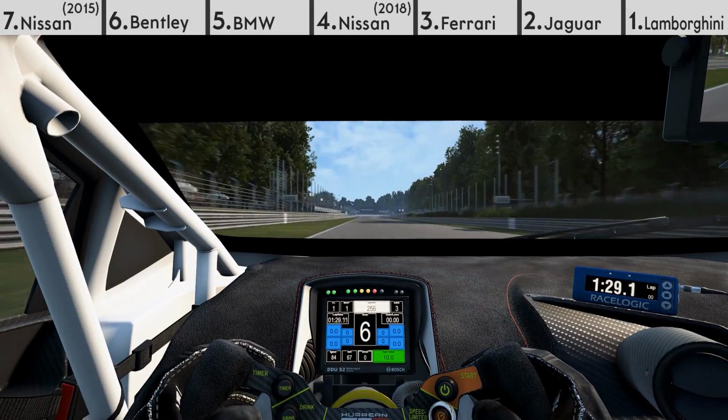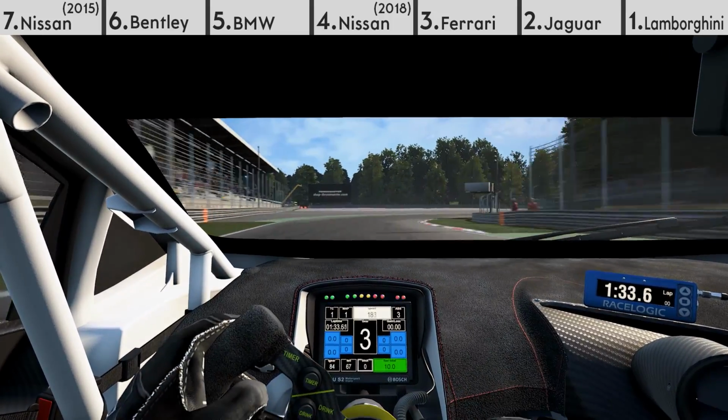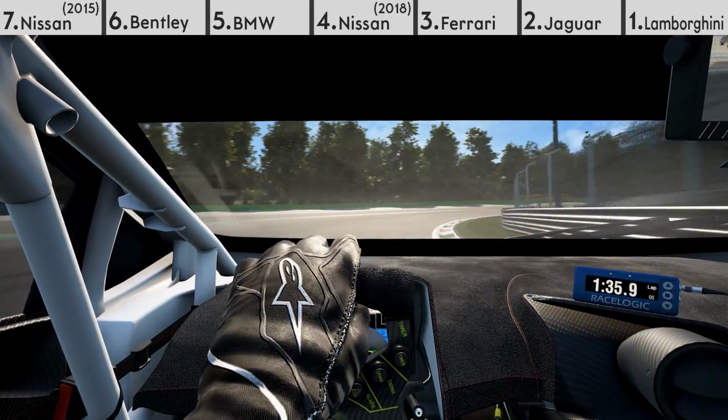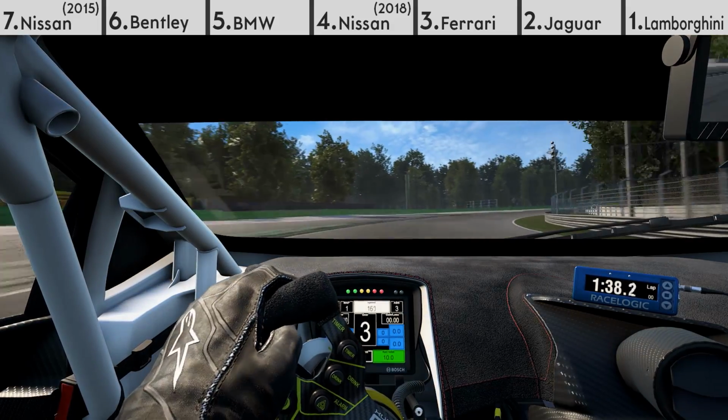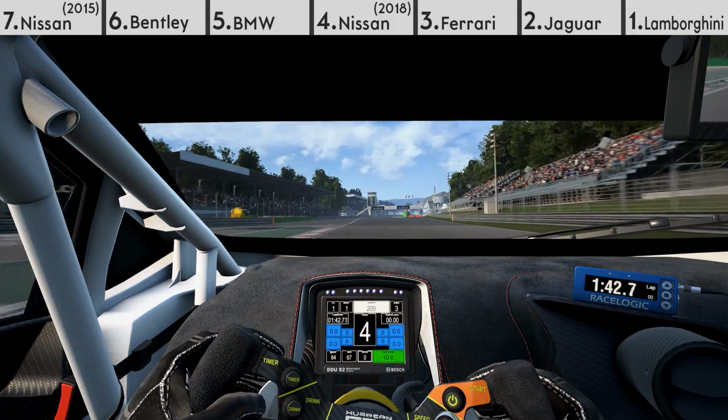This thing's got pretty good straight line speed as well, which helps on this track. Coming down to the final corner, you can brake quite late, trail brake it in a little bit, and you can put your foot flat about here. So that's a lap at Monza with the Lamborghini. It's really good, only if you drive it good.